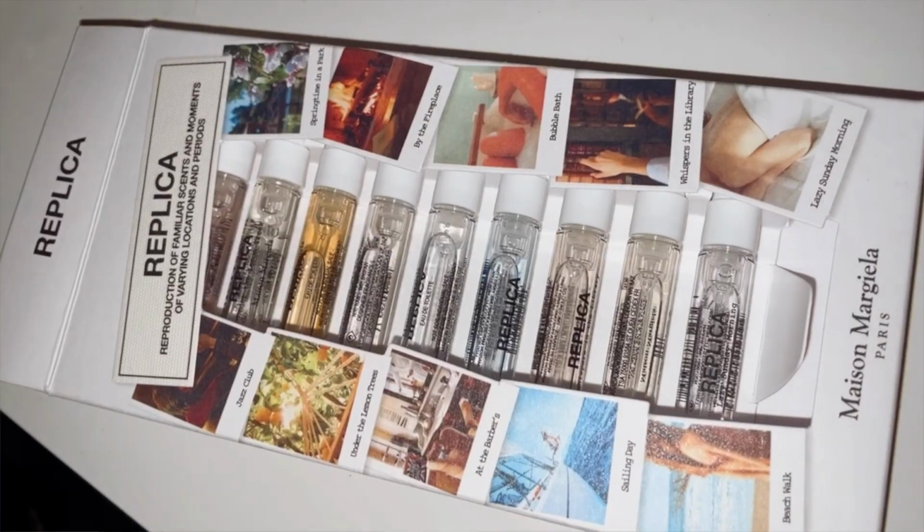Next, I picked up this kit right here from Replica. This is the Reproduction of Familiar Scents and Moments, Varying Locations and Periods Perfume Sampler Kit. It comes with 10 different perfumes, which I thought was genius. They are little sample sizes, so you can really get a feel of what you like and then commit to the full size.